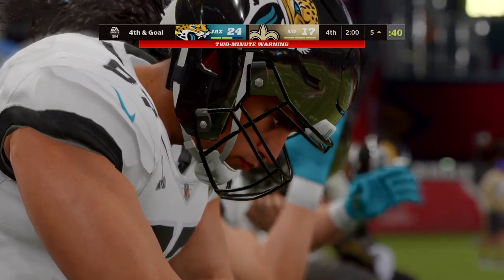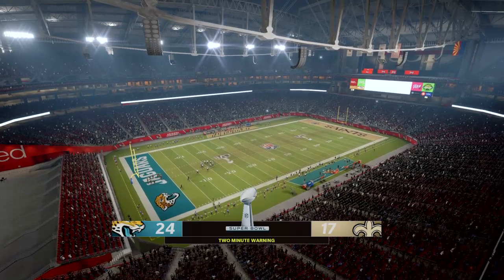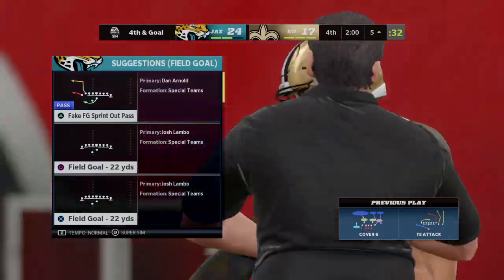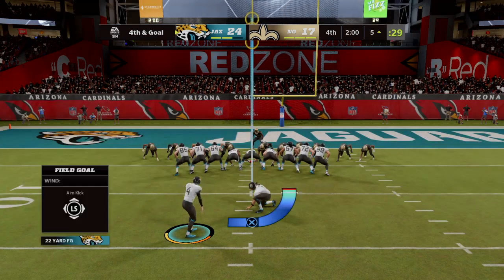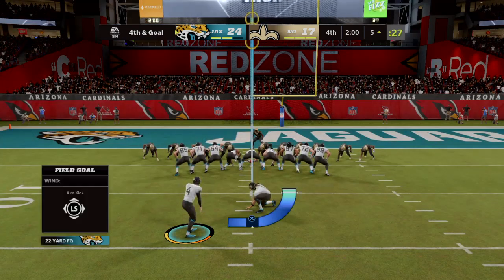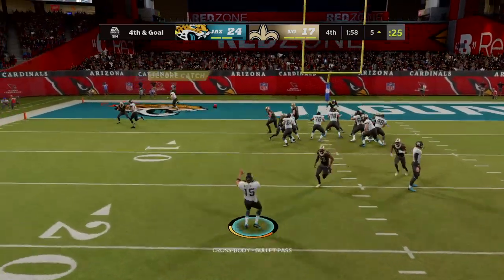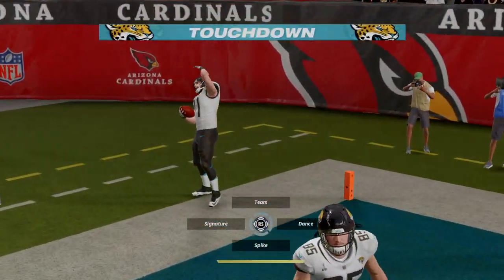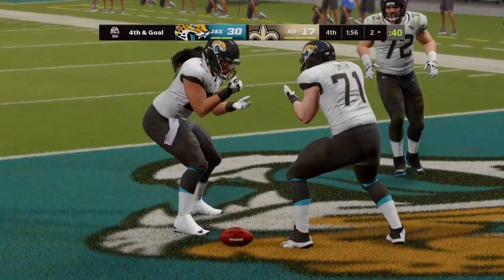And that will bring up an interesting decision here on 4th and goal. 4th quarter, down to the final 2 minutes, and we've got a one-score game. So it's Jaguar football here as we welcome you back. They're looking at a 4th down now as they try to hold on. And they're going to fake it. He wants to throw it here. The fake field goal catches everyone by surprise. And the Jags are starting to pull away in the 4th quarter of this Super Bowl.